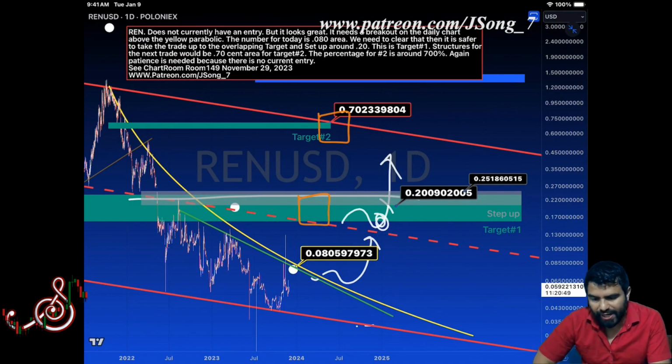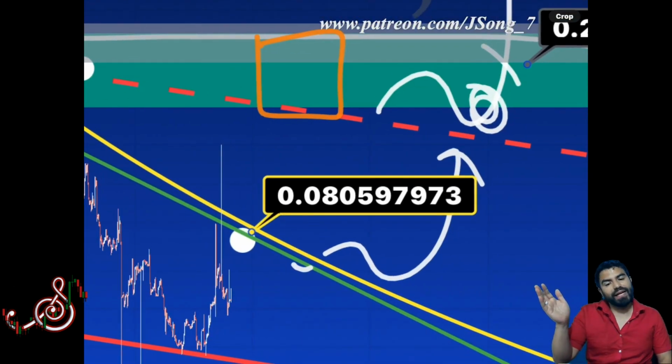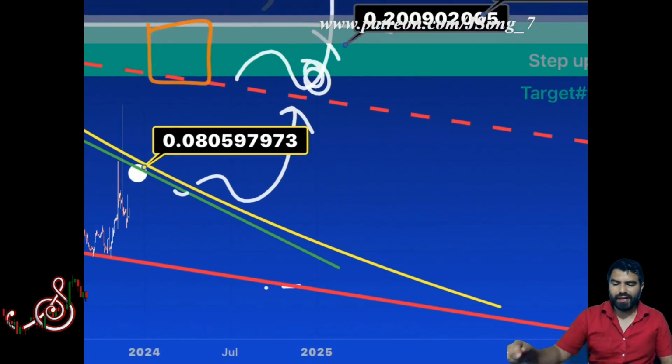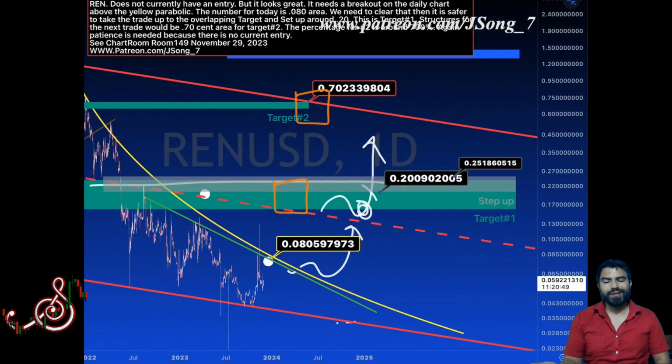So that means if we break out from 8 cents right now, it'd have to be above 8 cents today. Later in the future, that number will go lower because the angle is going lower. But if we broke out today, we need to get clear 8 cents clearly, maybe 8.5, or 0.085. And then we could take it up to 20 cents. So we're looking at a little over 100% on our money just in the first trade alone.